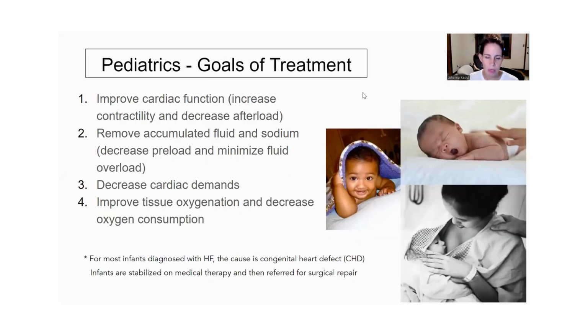So goals of treatment are similar to adults. We want to improve cardiac function, improve cardiac output, and optimize the fluid that they have in there, so we're removing the extra fluid and decreasing their cardiac demand while they're healing. Certainly if they have a congenital heart defect, then we want to decrease their cardiac demands and improve their oxygenation. Frequently, when they're in the hospital, infants are being stabilized and the treatment is surgical intervention. So they're stabilizing until they're well enough to have surgery.